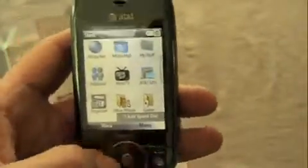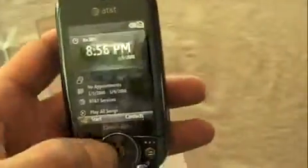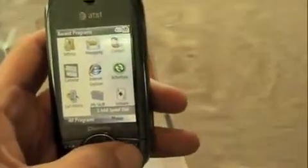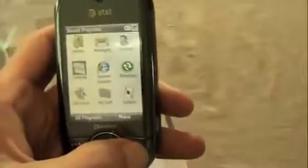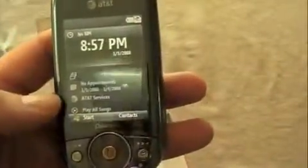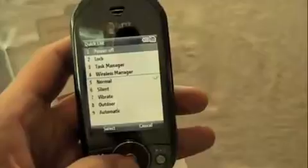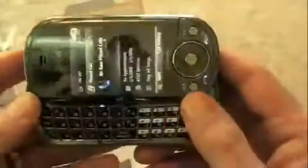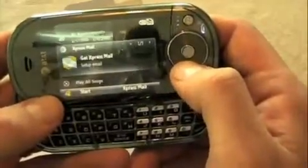We can also get back, and we'll go to the quick list. This just goes through some of your most used settings. And then you slide the phone open, auto rotate. Looks like it took a little second there, but not too bad.